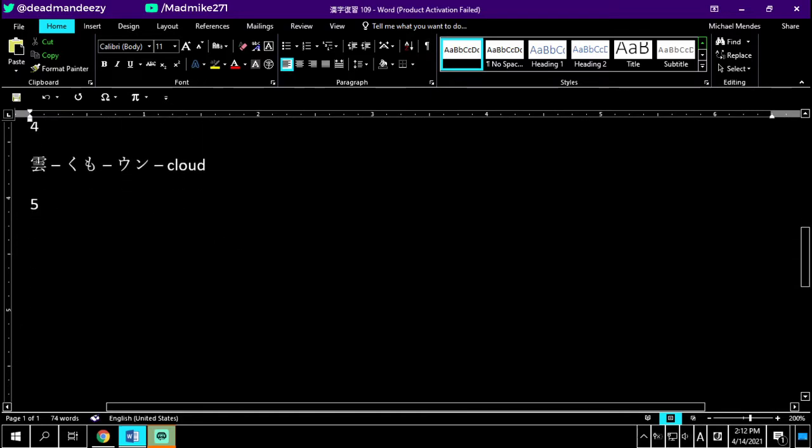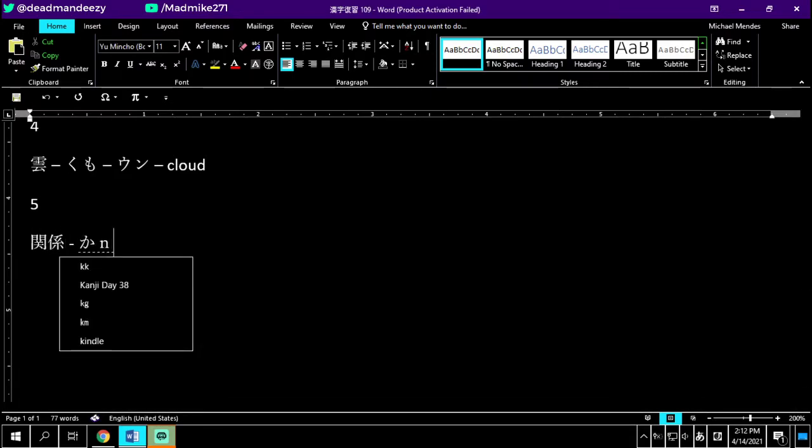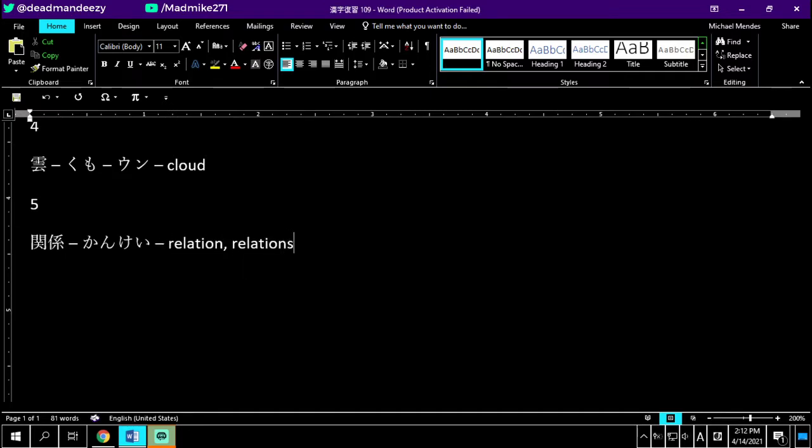Number five. Kankei. Kankei is a relation, or a relationship between two things. It can also mean participation or an influence. As a noun, it can also mean sexual relations. Or it can mean related to, or connected to something else.